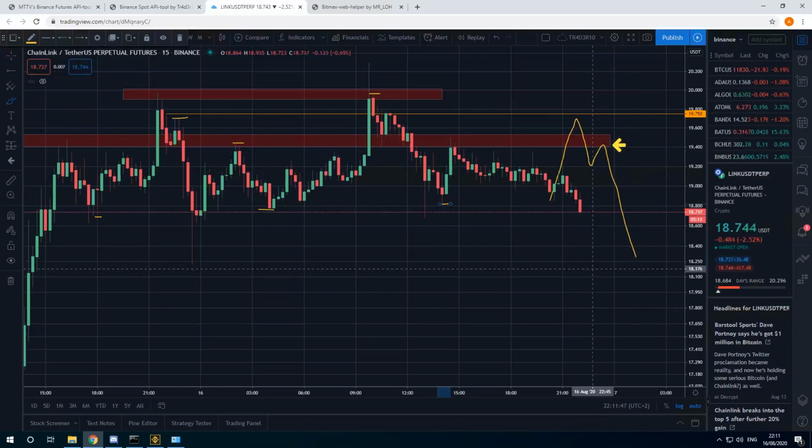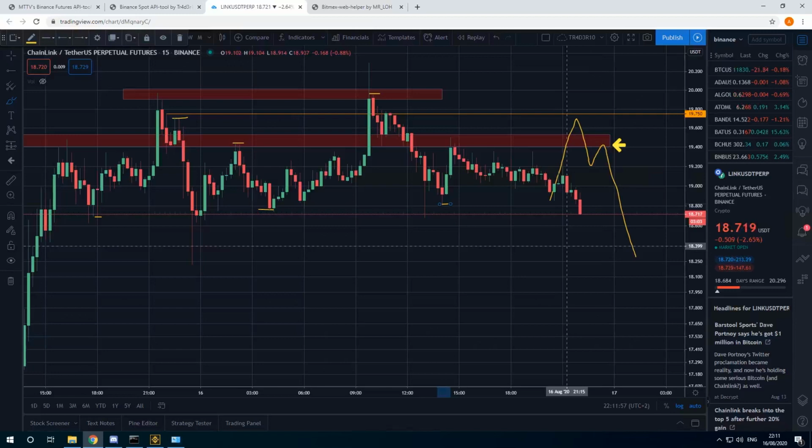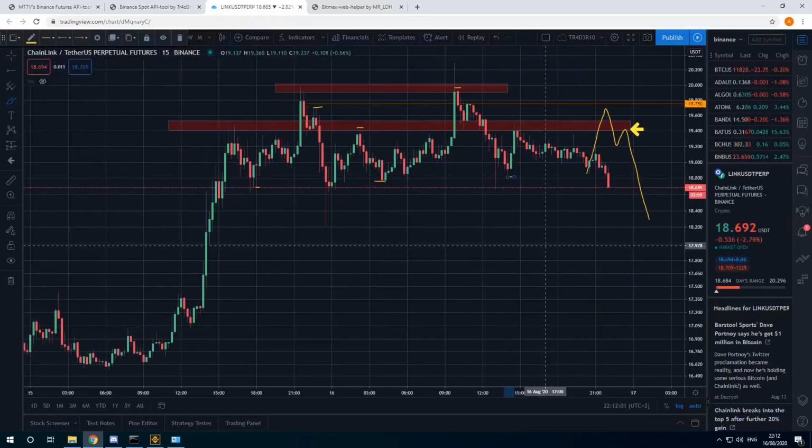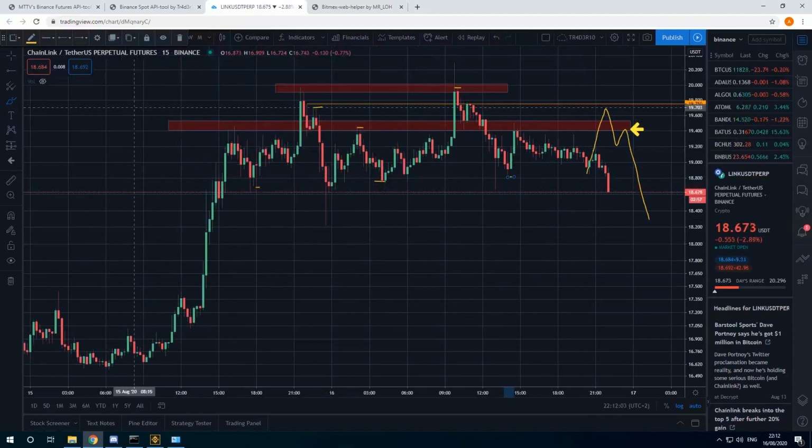So it will be interesting to see. I still have a little bit of my short left, but yeah, I have a much larger long still. If we start losing levels here, let's see what we want.